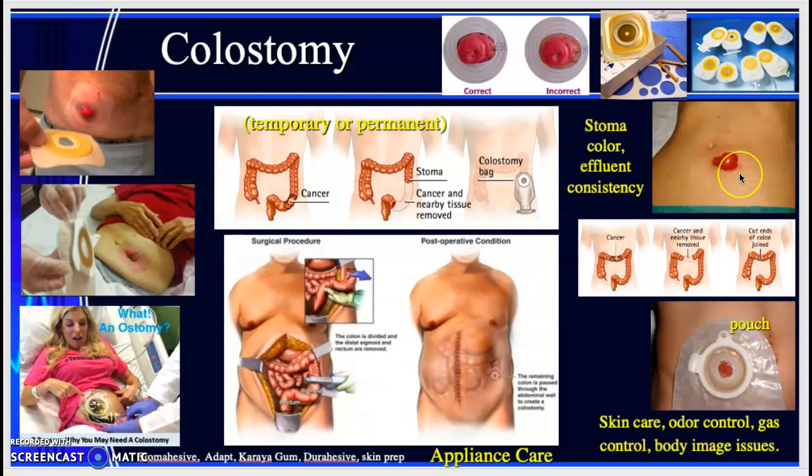The second thing I want to mention is the effluent. Effluent is what we would call the poop that comes out of that stoma. And effluent, depending on where on the intestine it is, can be pasty or more solid, or if it's on the proximal end, it can be more watery, and so it will change in consistency. And we'll go over that on the next slide.